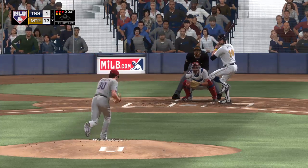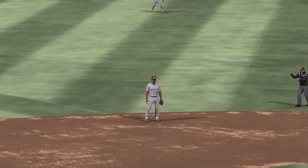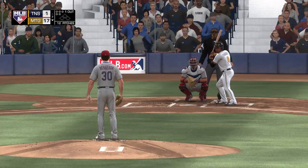Something has to give. Here's the payoff pitch. Swinging, a ball line hard towards short. Leaps high as he makes the catch. Well done. Designated hitter. Stepping into the box. Douglas Fairhurst.